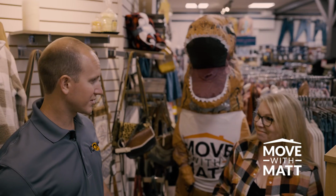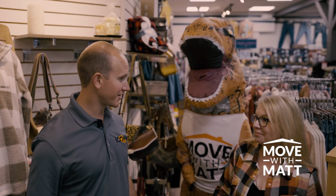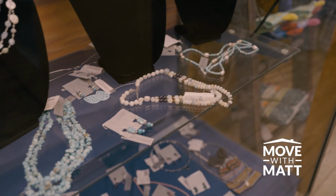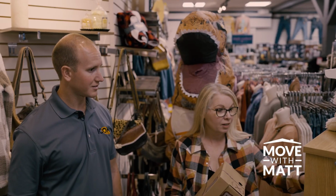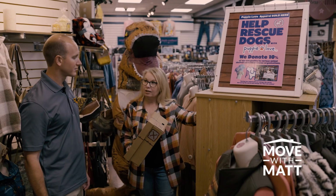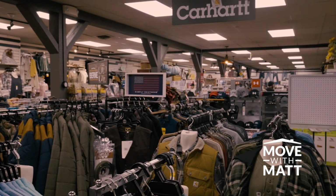So this is the women's department. It looks like you guys have some fancier clothes, maybe for a date night or something. We do. We offer a lot of different occasions. You can come in here and get your best date night outfit, but you can also come in here and find something you can go to the farm in too. Now, take this Puppy Love for instance. Puppy Love is a t-shirt company. It's made in the USA, and they donate 10% of their proceeds back to shelter animals. Oh, wow, that's awesome. We like to shop small whenever possible as well.